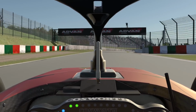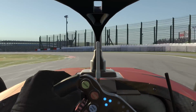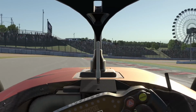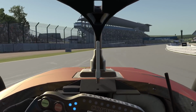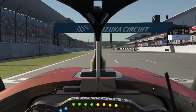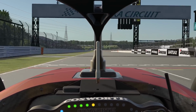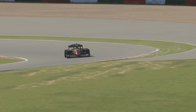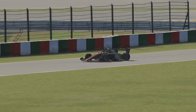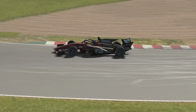Now, me personally, when it comes to this, I think it looks good, sounds great, but driving-wise, it's not for me. It's not for me personally. If you're into your Formula cars on iRacing, like the F4, F3, I think 3.5, the Formula 1 cars, then you'll definitely be interested in this car. But for me personally, I don't particularly like it.